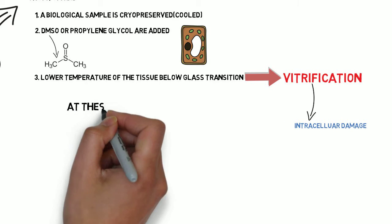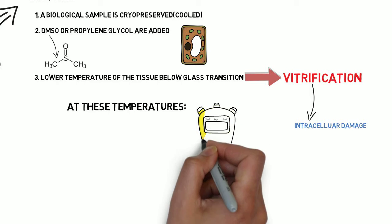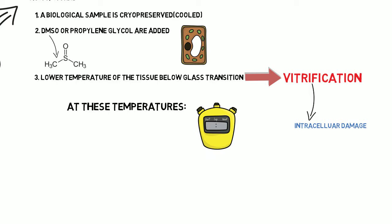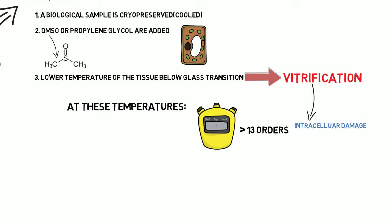At these temperatures, the molecular activities such as respiration are slowed down massively. I mean massively by more than 13 orders of magnitude, and the enzymes have stopped functioning. This effectively stops biological time.